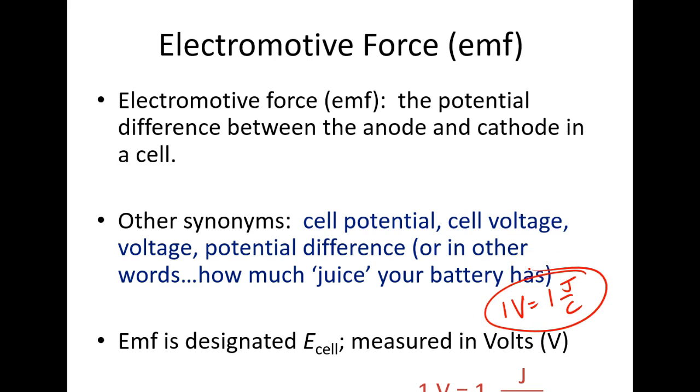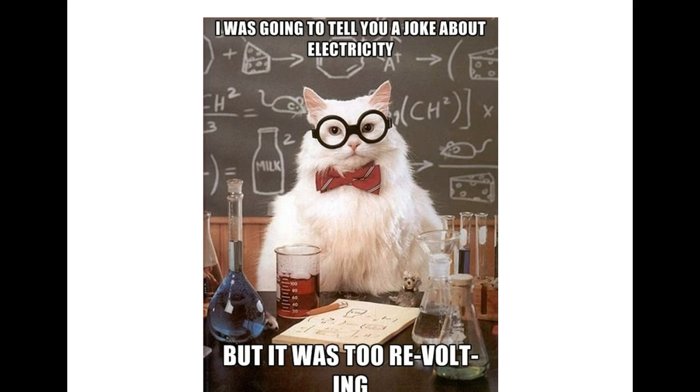And as we get into electrolysis at the end of this chapter, we'll want to make use of that. Joules is an energy unit, and coulombs is the amount of charge that electrons can acquire, and volts is kind of a measure of those two.